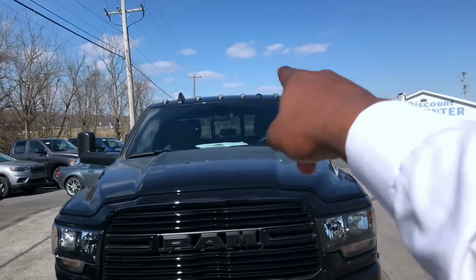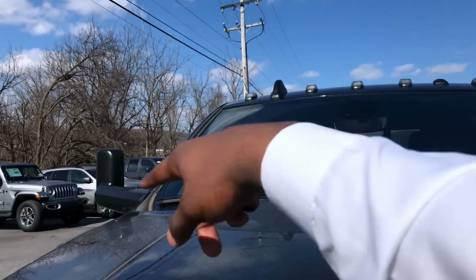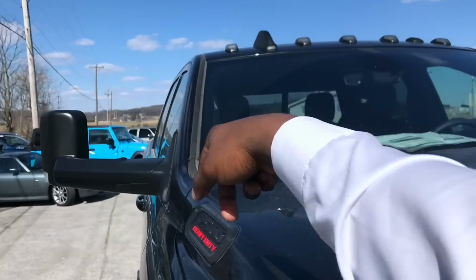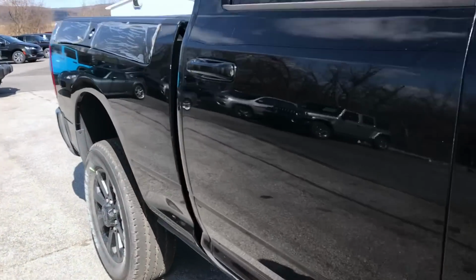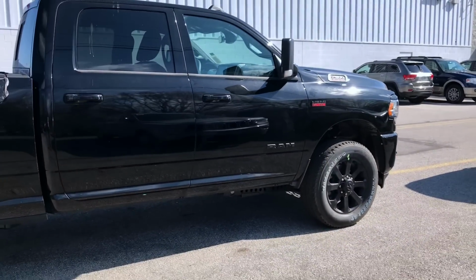Up top you can see the Sirius XM antenna, and they no longer give you a tall antenna on the side of the truck. They do give you the antenna which looks like a shark fin on the passenger side. They used to put that big tall antenna right here. They no longer do that anymore. You have those painted door handles.